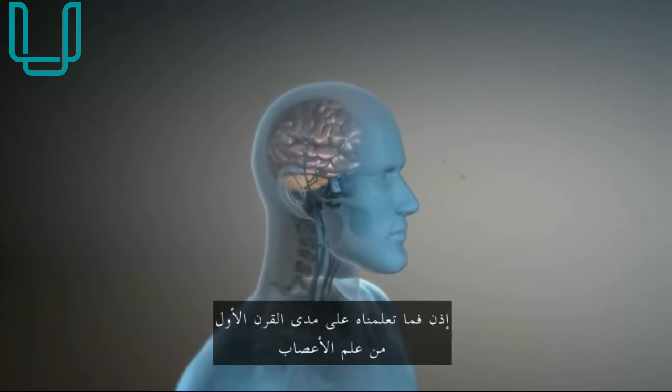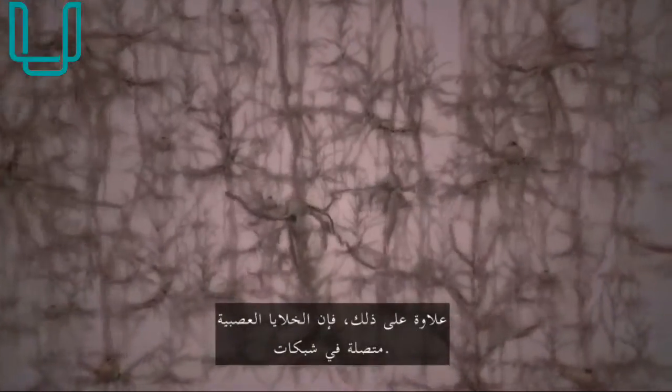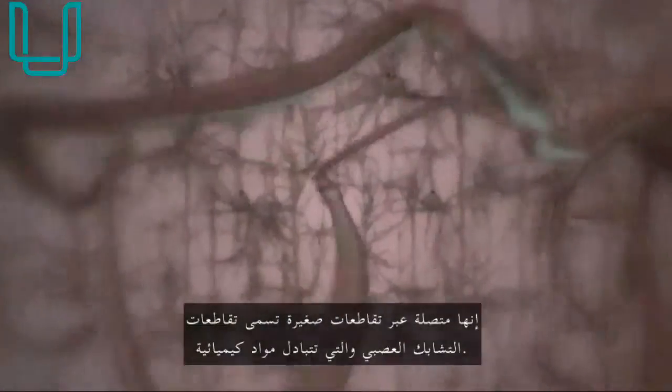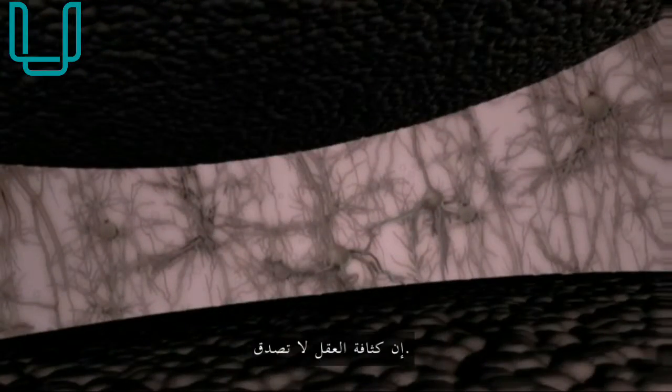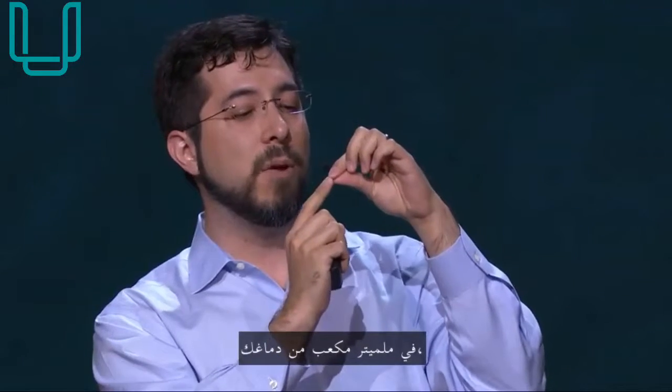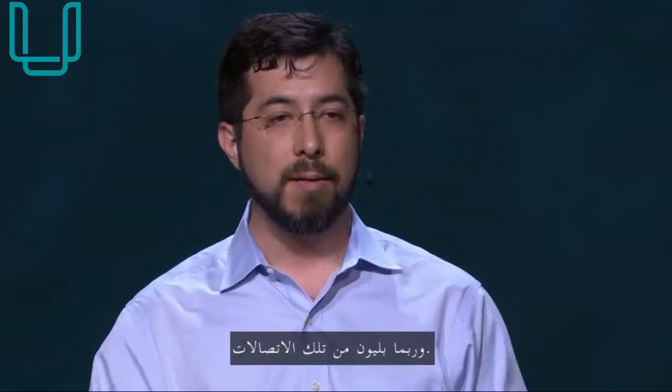So what we learned over the first century of neuroscience is that the brain is a very complicated network made of very specialized cells called neurons with very complex geometries. And electrical currents will flow through these complexly shaped neurons. Furthermore, neurons are connected in networks. They're connected by little junctions called synapses that exchange chemicals and allow the neurons to talk to each other. Now, the density of the brain is incredible. In a cubic millimeter of your brain, there are about 100,000 of these neurons and maybe 1 billion of those connections.